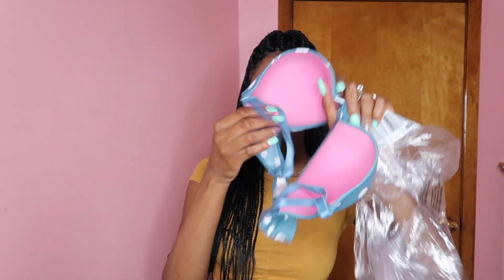And then I also got this one, which I'm gonna open for you guys, which I think is just so cute, this little polka dot bra with the pink symbol. I just thought it was so cute and I needed some more bras, so I was like, let me get some more bras. And yeah, definitely not gonna try those on, but y'all know what it is.